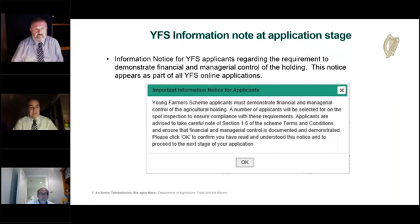Then, just to mention that with effect from 2020, so for the last 3 years of operation of the scheme, the information note that you see on screen there appears as part of all the online Young Farmer Scheme applications, whether that is an application submitted by ticking the box on the BPS application, or using the separate Young Farmer Scheme online application facility. The purpose of this information notice is to advise applicants of the on-farm inspection checks that take place and the requirement to demonstrate financial and managerial control of the holding as outlined in section 1.6 of the scheme terms and conditions. That has been introduced just to flag for people at the time of application that they really should be familiarizing themselves with the requirements in terms of demonstrating financial and managerial control.